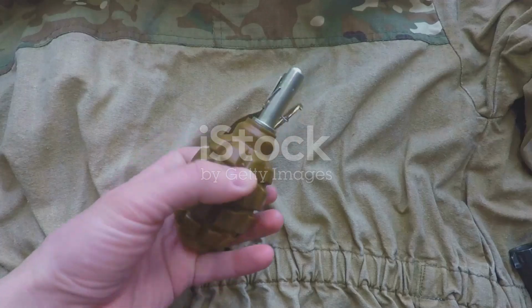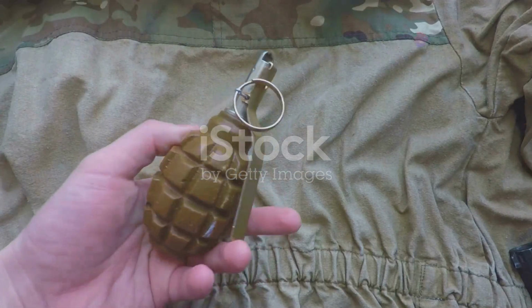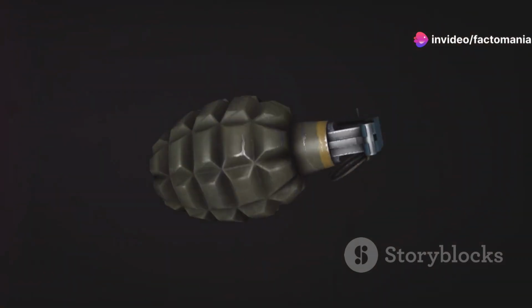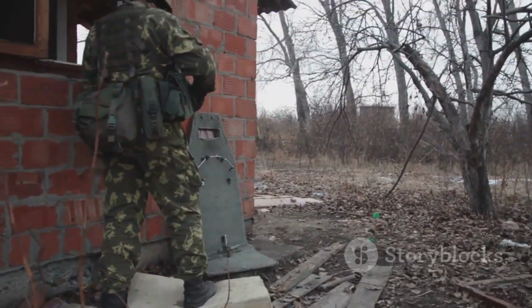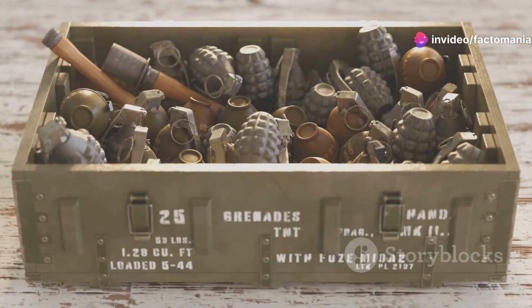The Mills bomb, or Mills grenade, was the first modern hand grenade, introduced by British forces in 1915. Its design featured a segmented body, allowing it to fragment upon explosion and cause maximum damage. The Mills bomb quickly became a staple of trench warfare, providing soldiers with a powerful and portable explosive weapon.